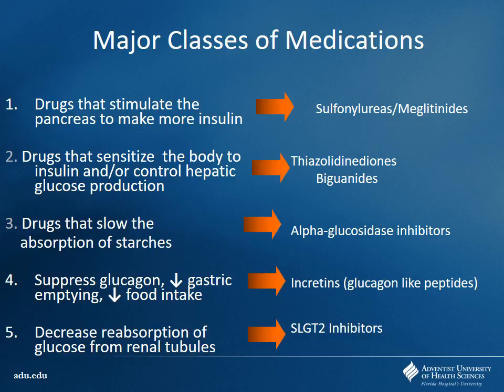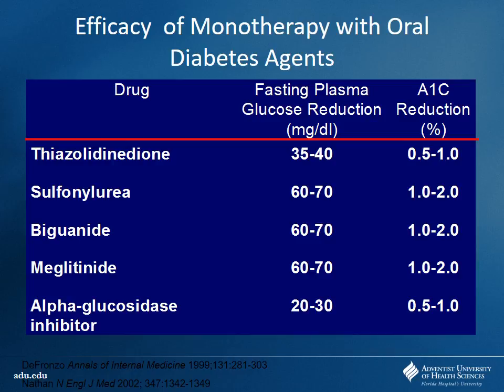These are called our incretins, and they actually help to suppress glucagon. They help to slow gastric emptying, and they also help to increase satiety, meaning that you're not hungry as much, and so that helps to decrease food intake. And then the newest class that we have is actually ones that decrease the reabsorption of glucose from the renal tubules, so that you basically just pee out glucose, and those will be our SGLT2 inhibitors. So we're going to talk more about these in detail as we move forward.